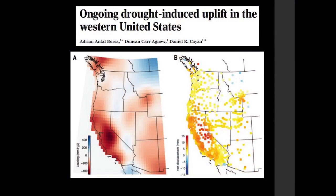So moving on to climatic issues, Adrian published this paper. Bill Hammond has also done a very similar study. I'm sorry, Bill, I can't include your paper. But in this case, ongoing drought conditions cause uplift in the western United States. And this is very key in terms of linking. Geodesy has a really crucial role here in linking climate change globally and also in the US.